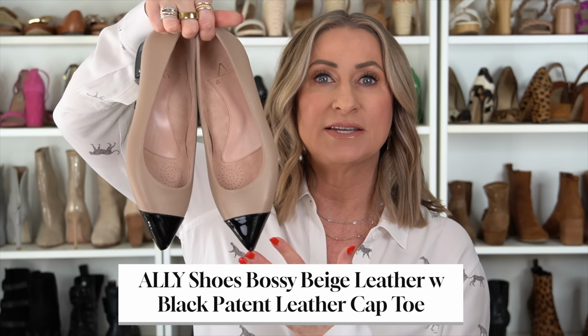Now these, I had originally heard about this brand. This is new to my wardrobe. You guys haven't seen this in my winter capsule yet. I think I heard of them through In Style magazine, and they are made for their comfort. They do have heels too, but I decided to try the ballet flats first. It's a brand called Alley, and they're gorgeous.